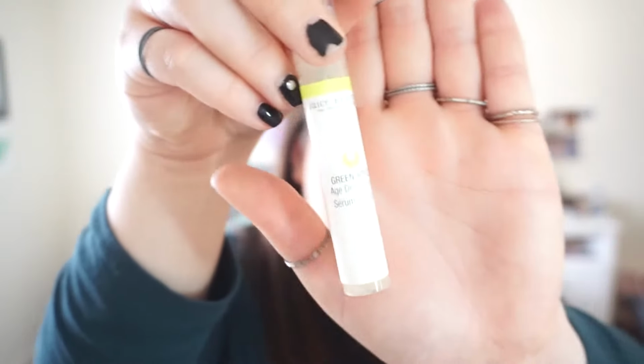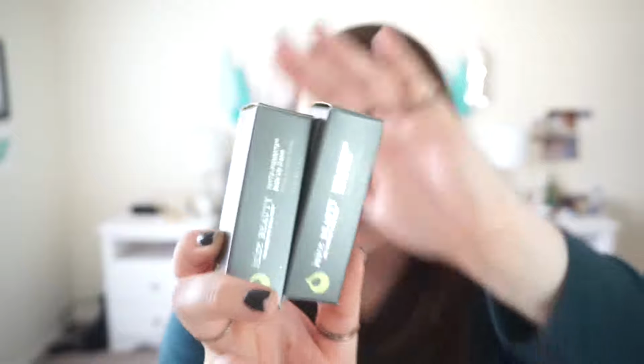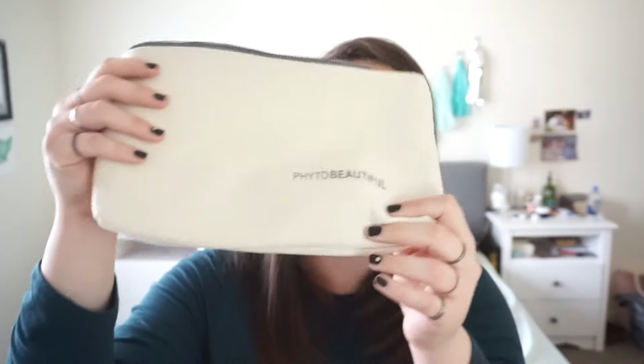I also have the Green Apple Age Defy Serum, which is amazing. I have the Hydrating Mist. And then I have 2 lipsticks, 1 in Napa and 1 in Syra. There were 3 altogether, so this was the only thing that I didn't get the last one of, but otherwise I have the full collection. And then they gave us this bag to put it in. It says Phyto Beautiful. I will be filming a morning or night routine using those products so that you can see them in action and talk about them a little bit more in depth.